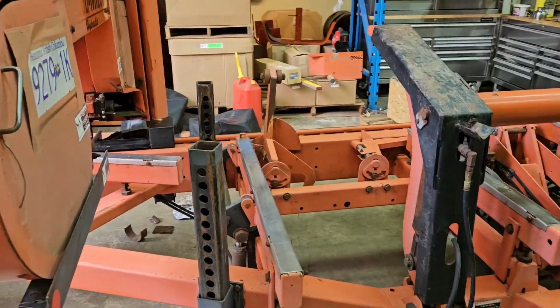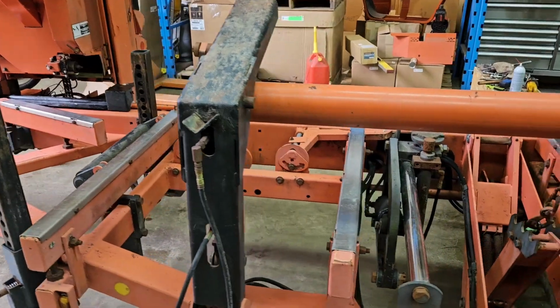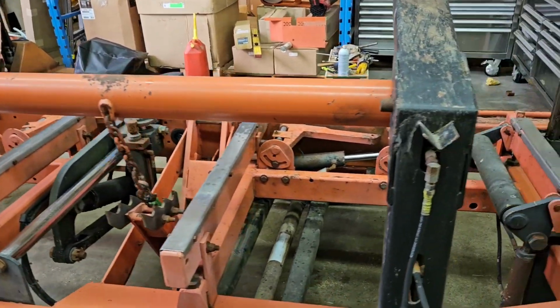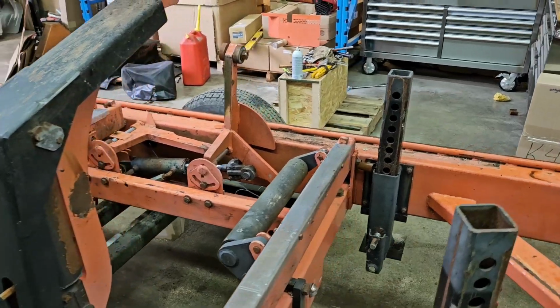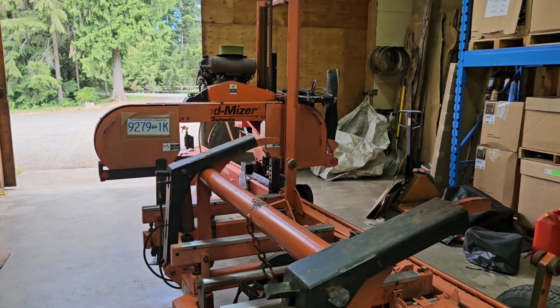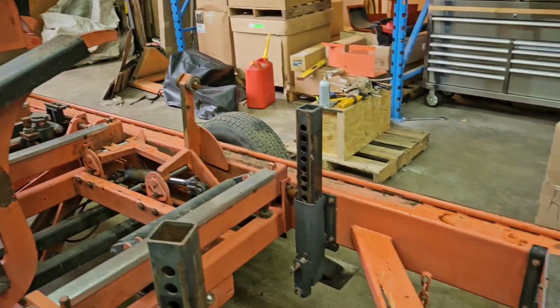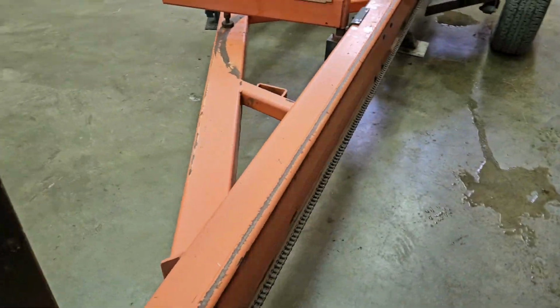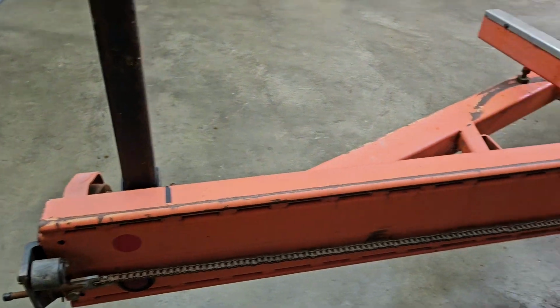It looks okay. This mill only has 1,200 hours on it and looks to be in pretty good shape, other than the fact it's just completely seized from sitting outside. It did have an engine cover and a console cover on it, which I'm sure will make all the difference in the world. But we're going to have to get this thing running, cutting, aligned.